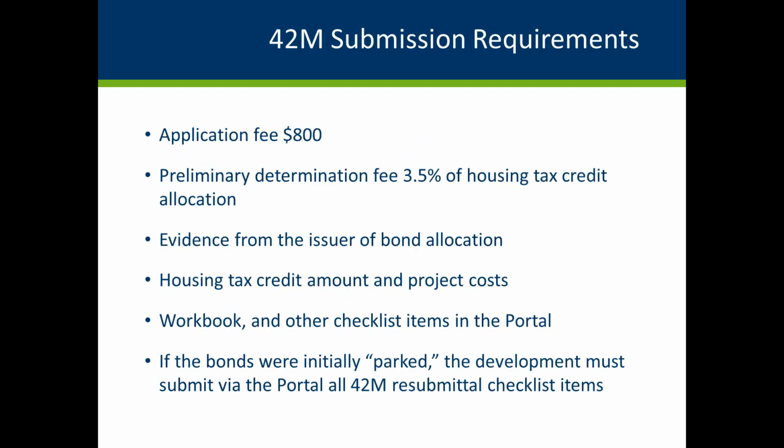So in addition to the preliminary determination letter from your bond issuer and a 50% tax verification letter from a CPA, there's an application fee of $800 and a preliminary determination fee of 3.5% of the tax credit allocation. You also would need to provide evidence that you've received an allocation from MMB, along with the entire application checklist.